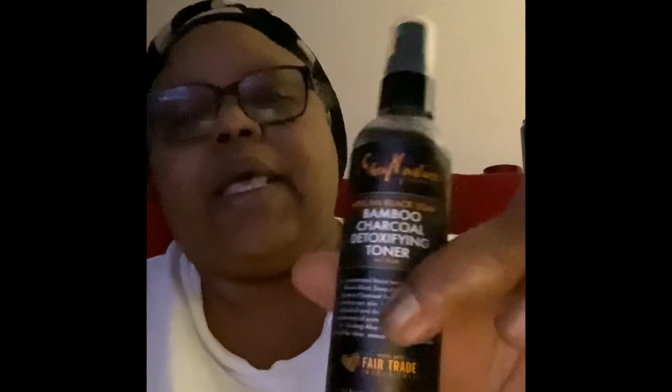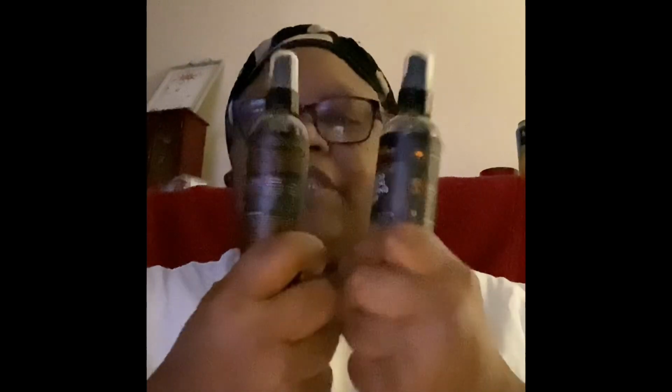All right, and then, of course, we're trying to focus more on men's baskets. So I was able to find the Bamboo Charcoal Detoxifying Toner for men in there as well. And this is She Moisture is the name of the company. This is also a very good product. All right, and these will be in my men's baskets. $2 each for these two. They had 3 of them. The other one didn't have the lid, so I didn't buy it. But I did get these 2. So will go in 2 of my baskets.